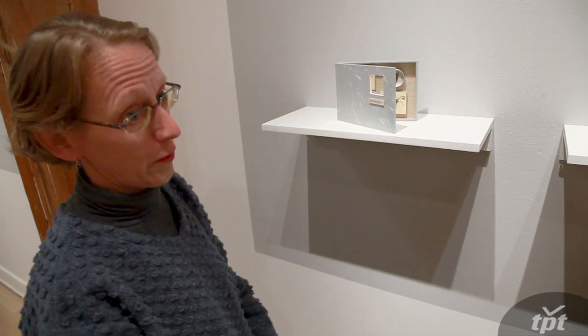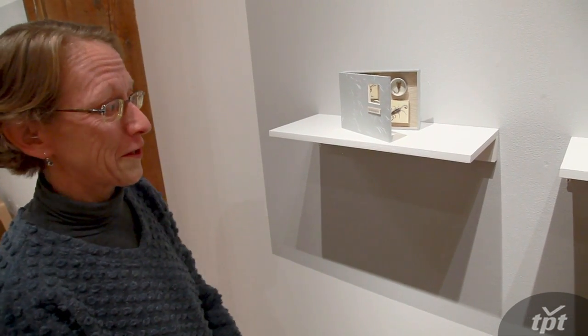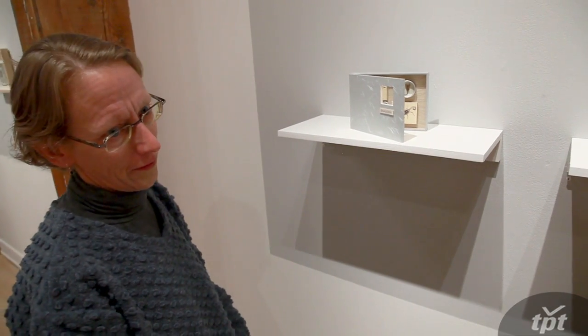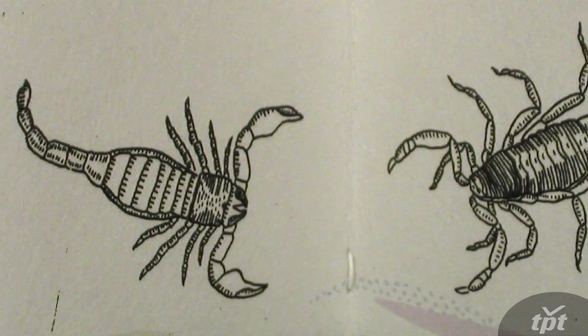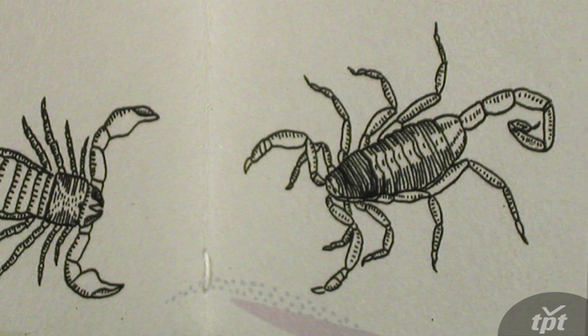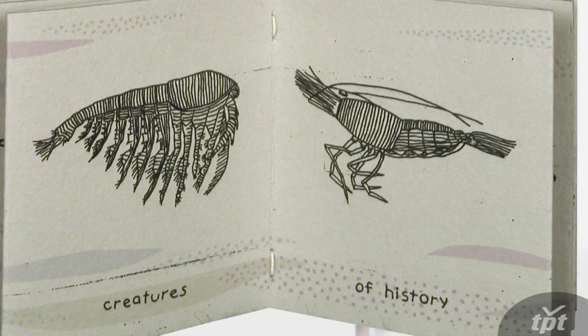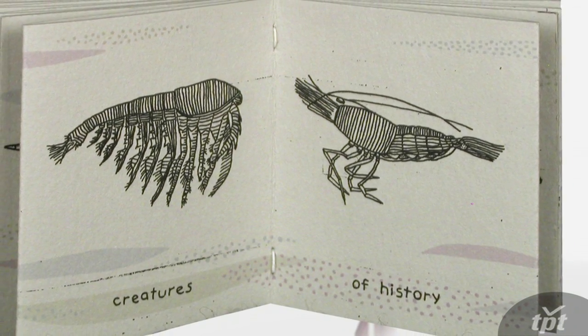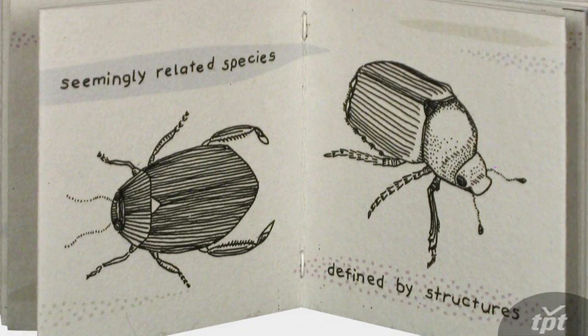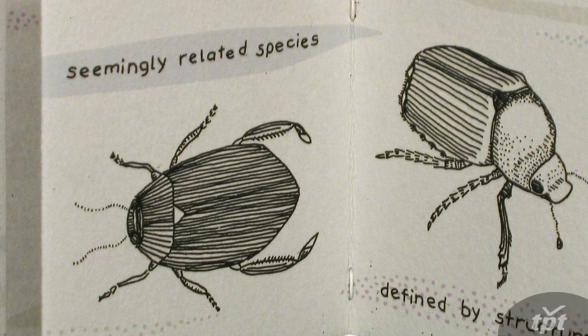The subtitle for the whole series is actually My Favorite Invertebrates, because it started with me collecting little things and then drawing them. So the book started out as drawings of the creatures, and I didn't know what I was going to do with them. I knew there were going to be pairs of invertebrates. Once I had all the drawings done, then I did the book, because that would kind of give me information on what I wanted to put in the boxes.